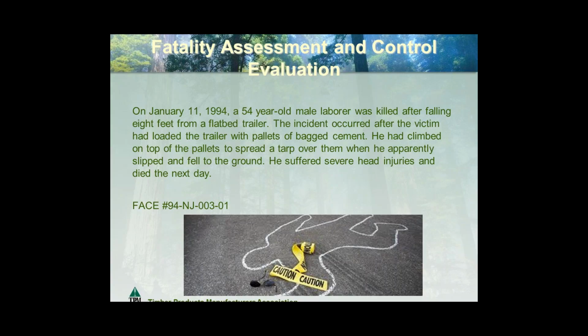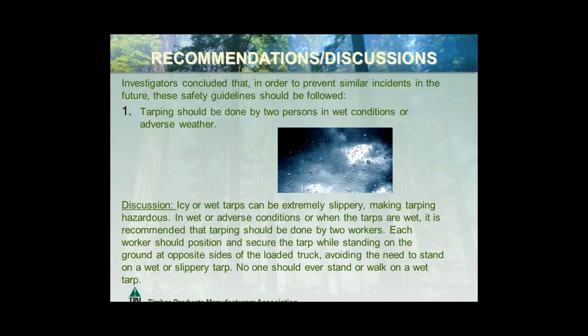So let's look at what NIOSH, the engineers with the federal government, think would prevent something like this. Investigators concluded that in order to prevent similar accidents in the future, these safety guidelines should be followed. Number 1, tarping should be done by 2 persons in wet conditions or adverse weather. During this fatality, it was a little colder, and there was a little bit of ice and stuff on the load when they did the investigation.